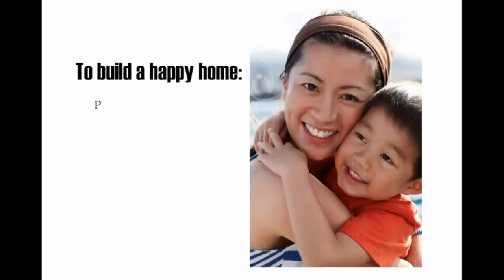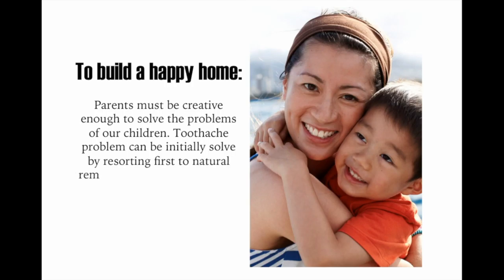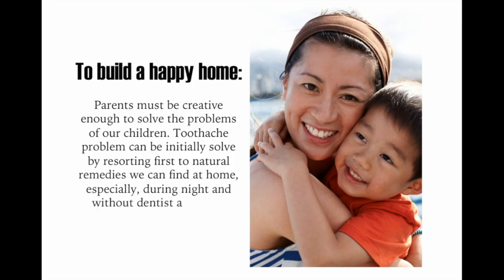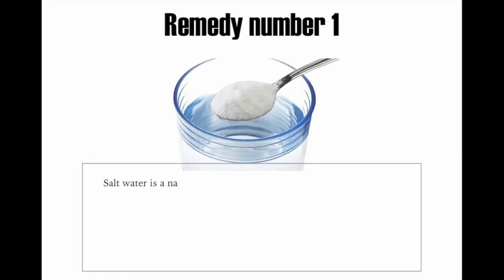To build a happy home, parents must be creative enough to solve the problem of our children. Toothache problem can be initially solved by resorting first to natural remedies we can find at home, especially during nighttime and without dentist available. Remedy number one, salt water is a natural disinfectant.